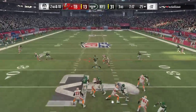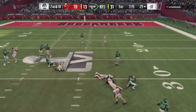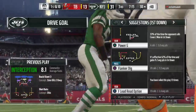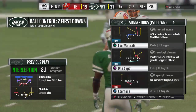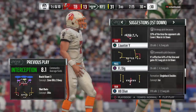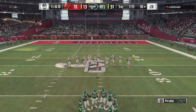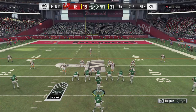Back to throw. Into heavy traffic, and it's intercepted. Picked off at about the 31. And his guys will take over at the 30-yard line. Oh, timing is everything on a route like this. He tried to drive that football into a tight spot. And if you're a little early or a little late, chances are there's going to be someone there. And sure enough, this one's going the other way. And they'll start this drive with very good field position.